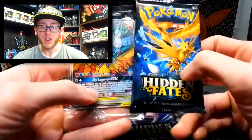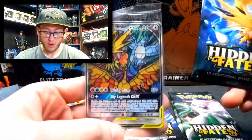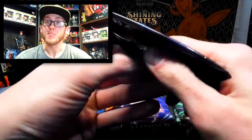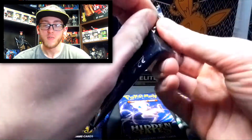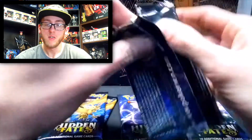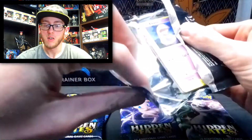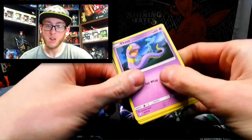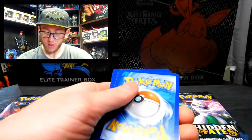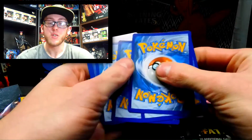I love the card that they give you with this. It's so cool. If I could get that card, that'd be awesome. Oop, I got something shiny already. Code card. Don't know what it is, though.